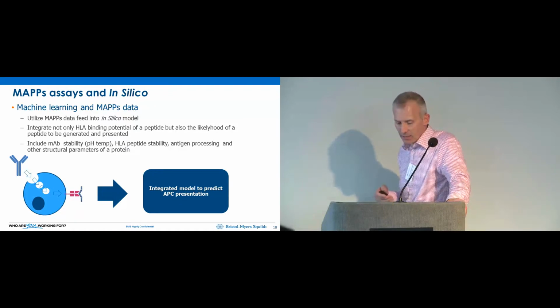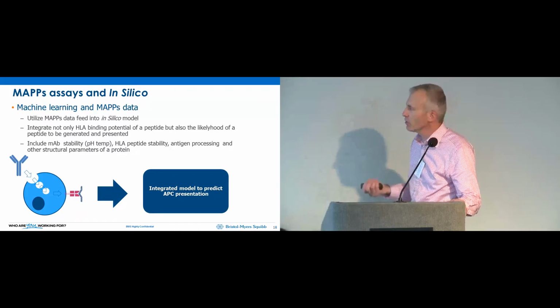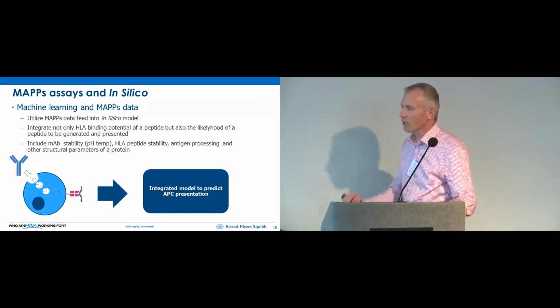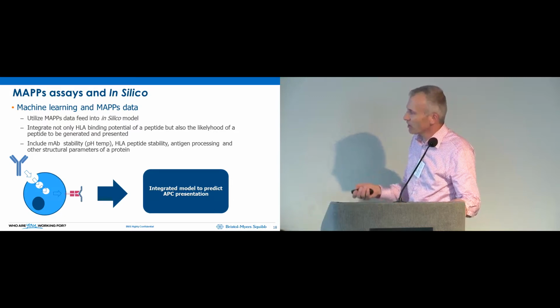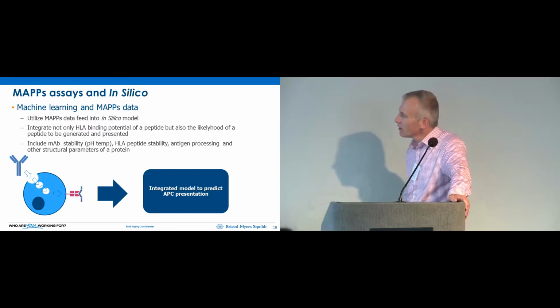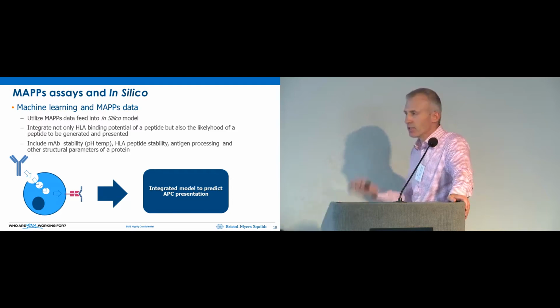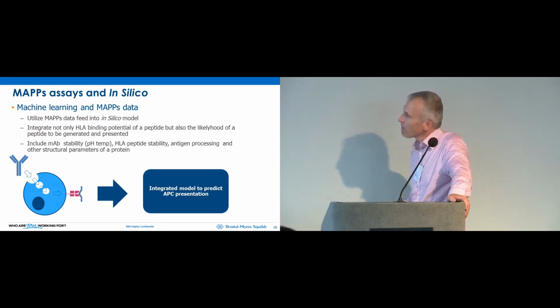Besides that, once we start collecting MAPS assay data, this might give us a very nice opportunity to further enhance our in silico models, just because it will give us real-world data of what your antigen-presenting cells are going to present. Then, in combination with the advances that we are making in machine learning, if we integrate all the data that we have on biologics processing and what gets presented, hopefully this should allow us to develop some better in silico models.